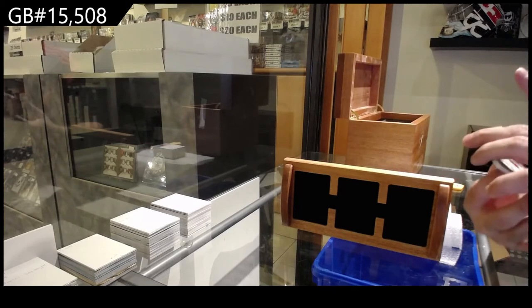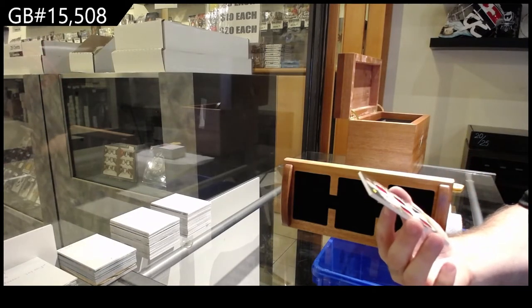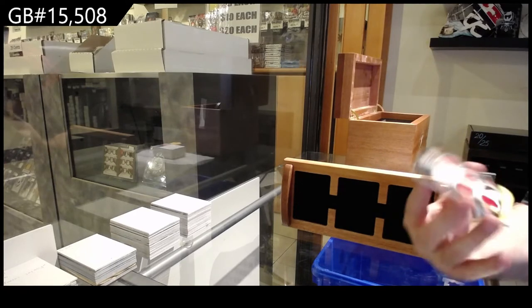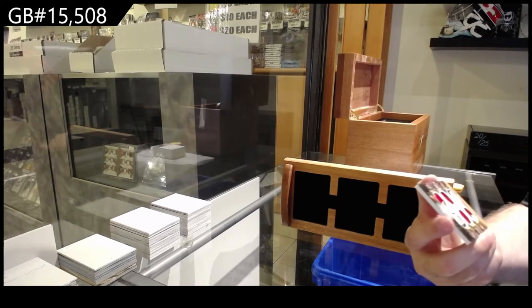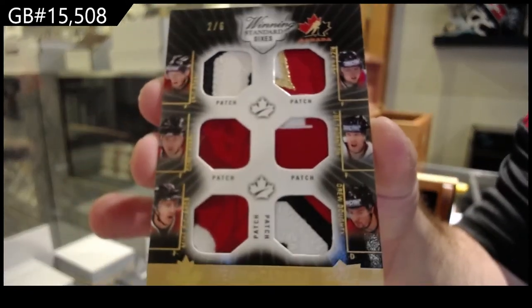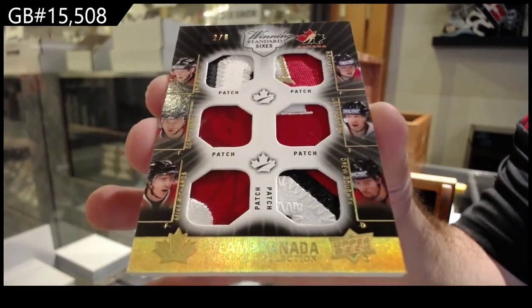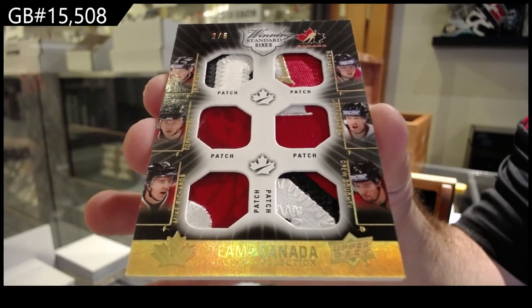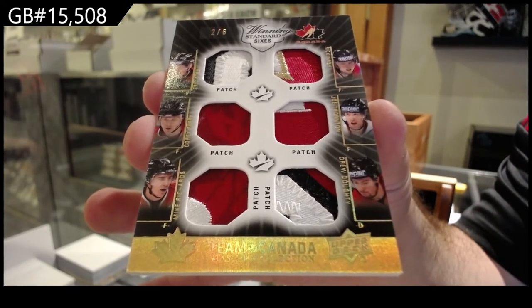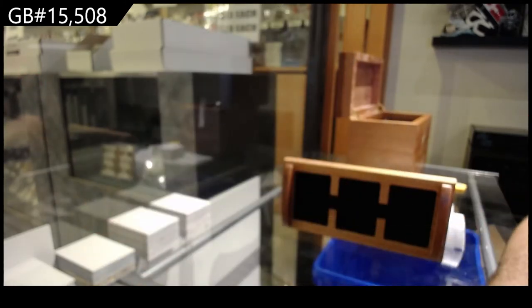We've got numbered 2/6. This is a six-way patch of Richards, Perry, Staal, Nash, Thornton, Doughty. 2/6. Six-way patch. That is pretty filthy.